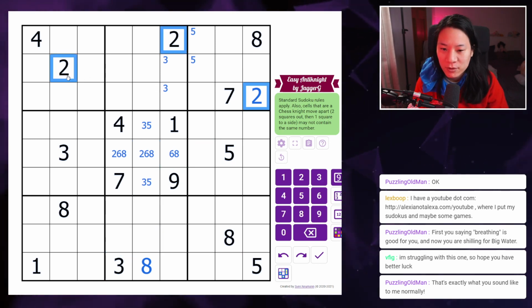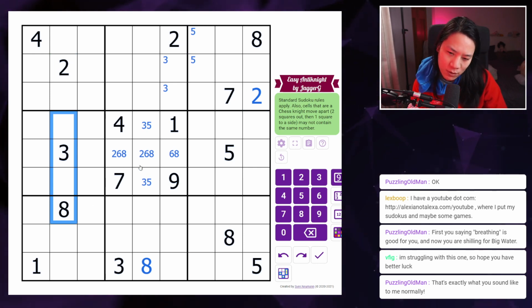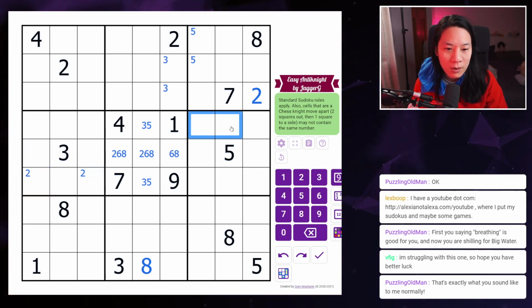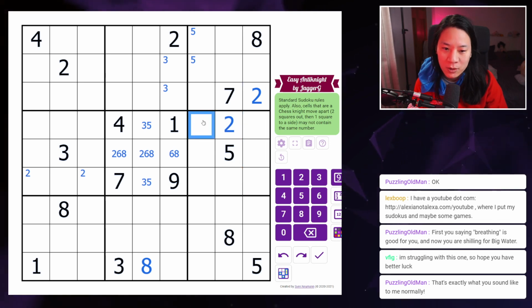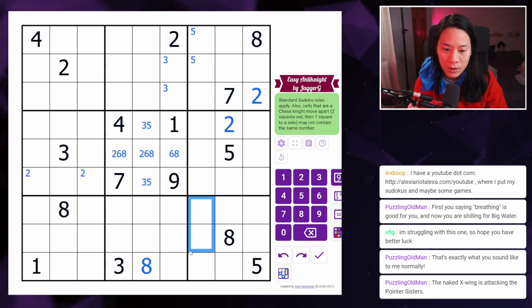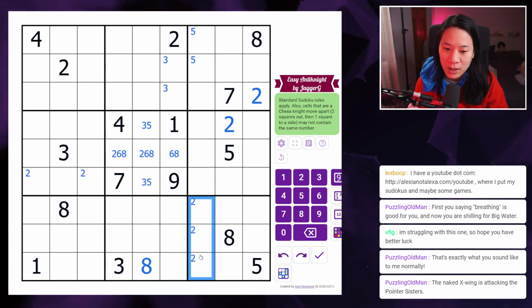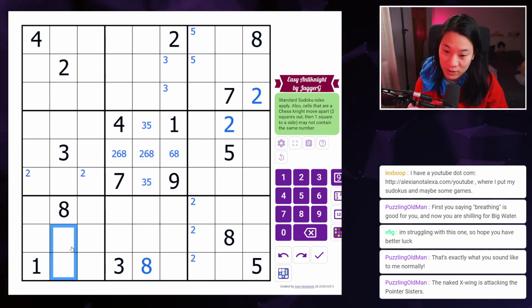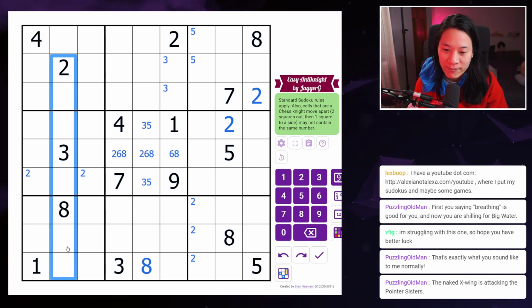Okay. I think I've done all I can with the 2s. Hold on. The 2's going to go in these cells, so that's a pair of 2s. So that means that has to be a 2, because 2 can't go there or there based on that 2. And pointing pair. Okay, so set of 2s down here. 2, 2, 2. So both these see that 2. It doesn't matter because I've already got 2 there.